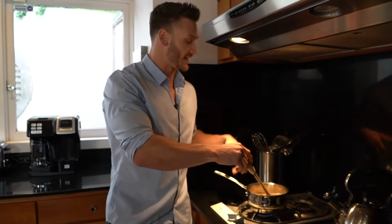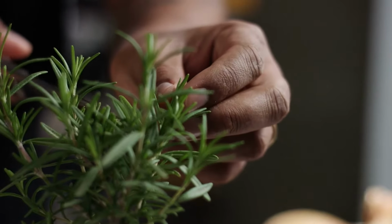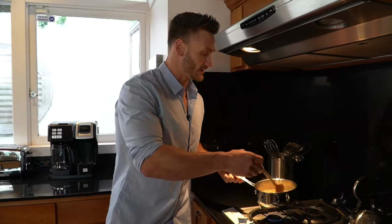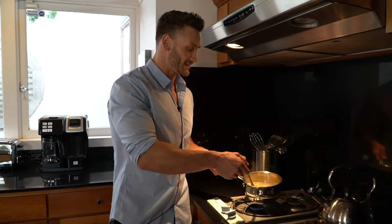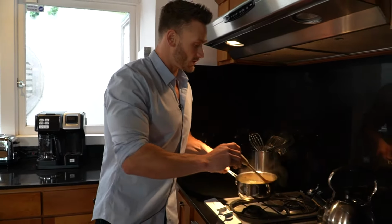You can also add sage and rosemary and get a lot of the same effect. Rosemary has a very specific one additionally, so you can kind of get that special flavonol that's going to help you out there with fatty acid utilization. Okay, I think that's good. Let's go pull it over here.